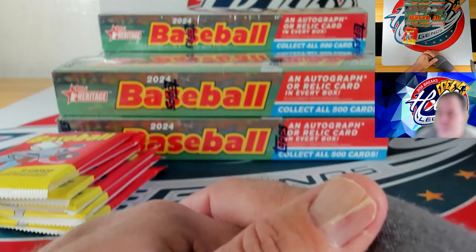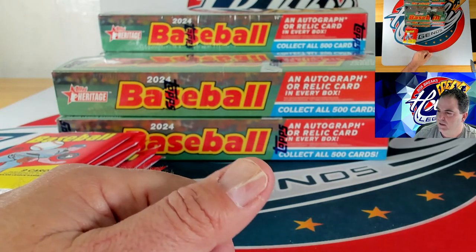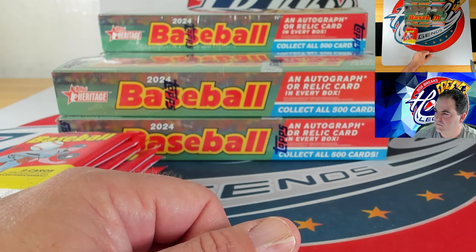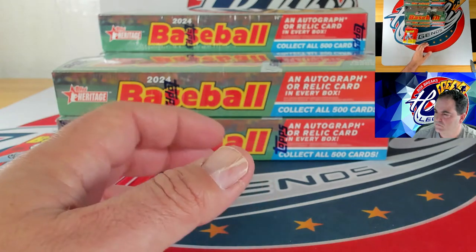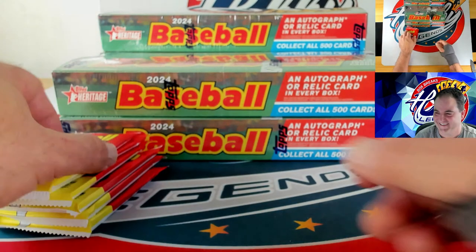Whoa, go ahead, focus. Come on, camera, you can do it. I gotta mess with that. I don't know why it does that. Not even on. I don't understand. I'm so confused right now.